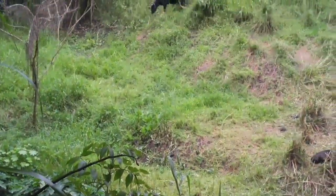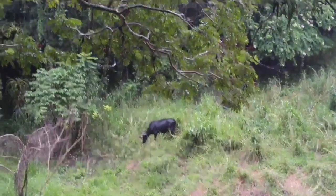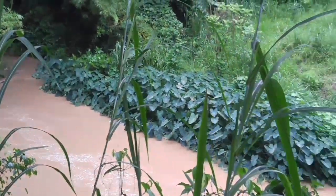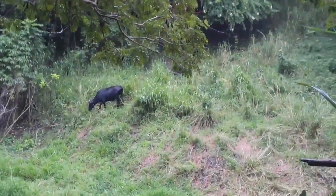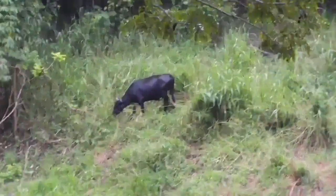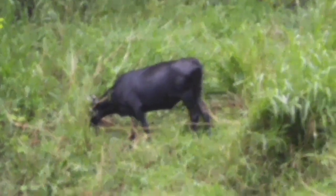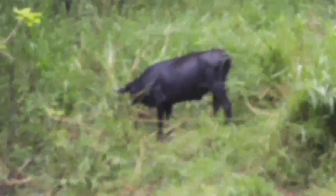I want you to see this. Look at that. On that little hill, it's a bull, un toro. The river is over here. And he's just grazing away. A big guy.